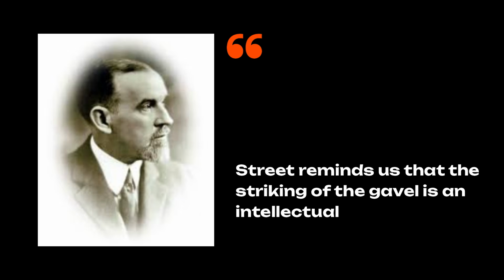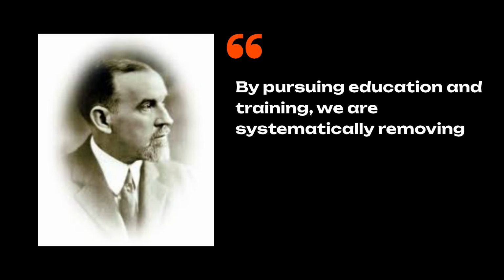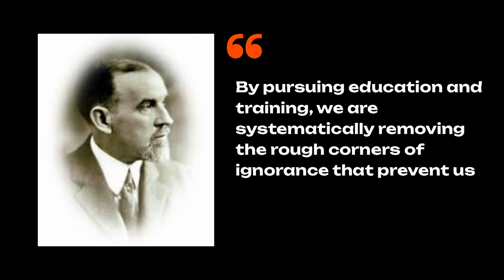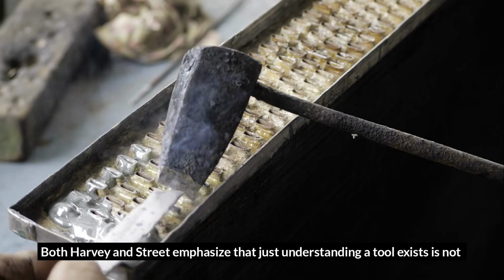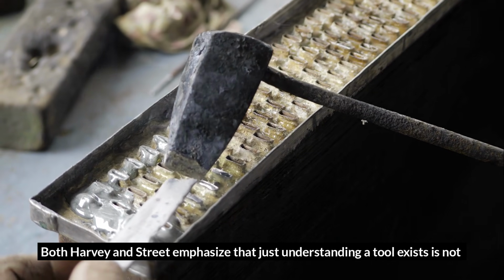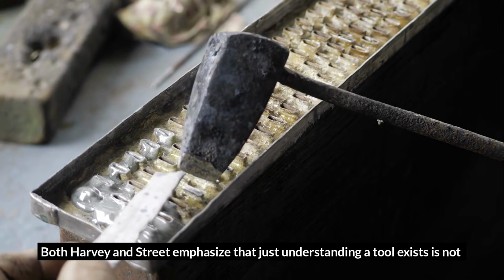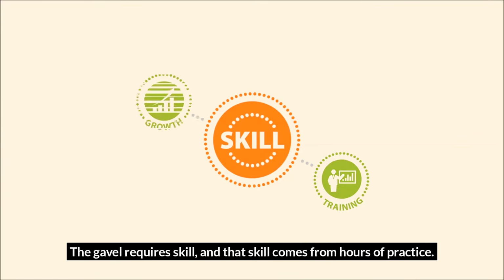Street reminds us that the striking of the gavel is an intellectual pursuit. By pursuing education and training, we are systematically removing the rough corners of ignorance that prevent us from being useful to the craft and society. Both Harvey and Street emphasize that just understanding a tool exists is not enough. The gavel requires skill, and that skill comes from hours of practice.